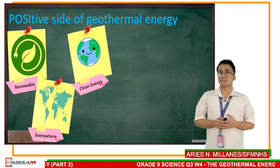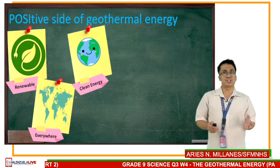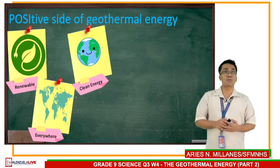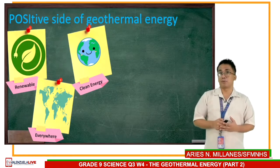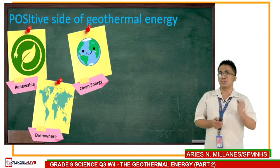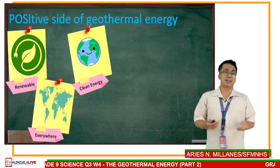Another one is that using geothermal energy is relatively clean. Most systems only emit water vapor, although some emit very small amounts of sulfur dioxide, nitrous oxide, and particulates.